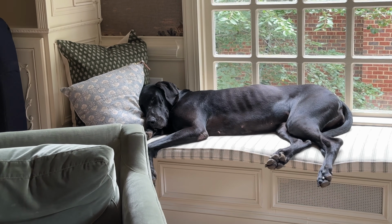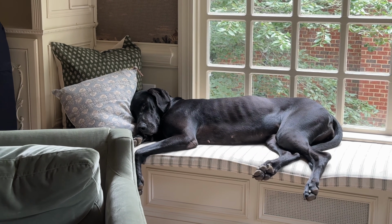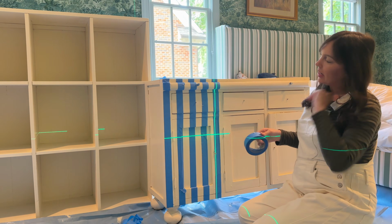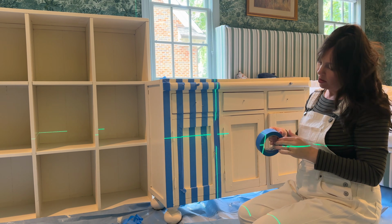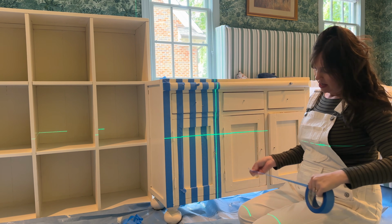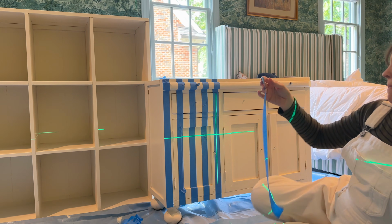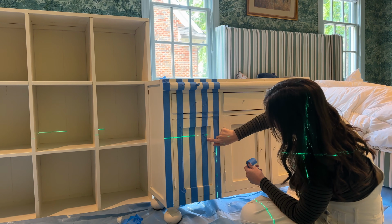So this bench that we built is Tooney's new favorite spot in the whole house. She just lays here all day long. We're adding the tape for the stripes. I've never done this before, so I really hope this turns out okay. It seems kind of self-explanatory, but just making sure each one, and I'll have to do some touch-ups.